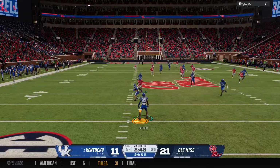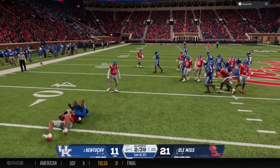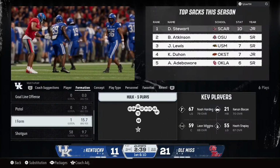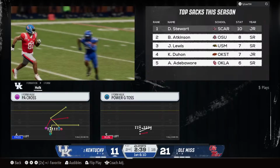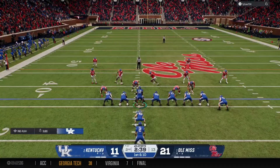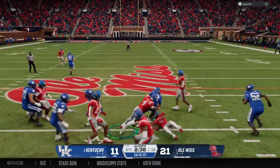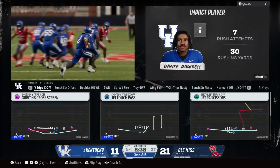Now we got a big fourth down coming up. Trying to return the punt for some extra yardage. And the returner is brought down. So they begin the drive here in the final 3 minutes of the half. Toss play, running right. He's brought down, but not before the gain to the 42-yard line.